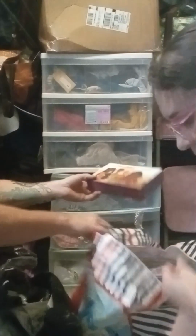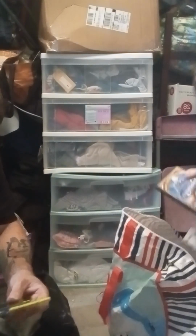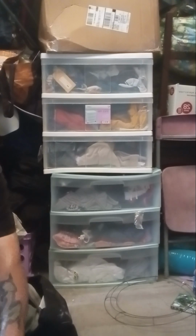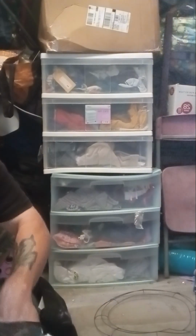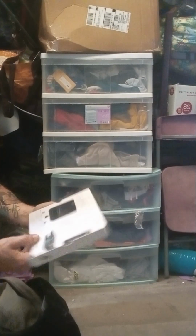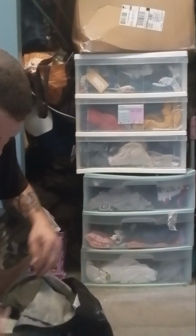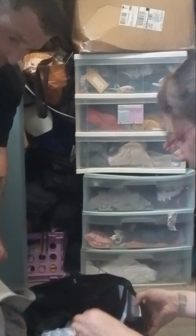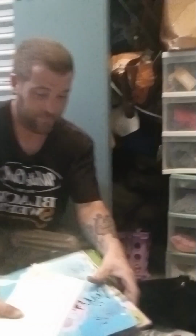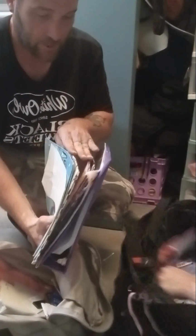Awesome. This one's looking good so far. I guess they're trying to make their own stained glass type stuff. And this guy's garbage. Got a phone box. There's the phone in the box. Backpack with a bunch of paper and folders, nothing. Seems like trash.